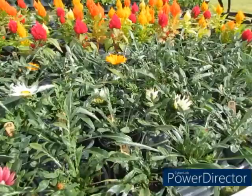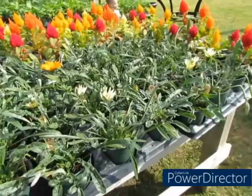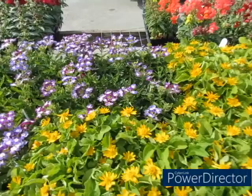Really, really pretty. Are snapdragons perennials? Oh, they're so pretty. Do you know if they're perennials? I do not know. You know what? They'll be pretty for a while. They are. Yes, yes.